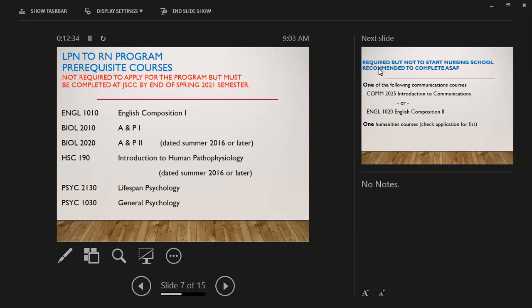Anatomy and Physiology 1, that's what A&P 1 is. Anatomy and Physiology 2, that must be dated summer 2016 or later. Introduction to Human Pathophysiology, dated summer 2016 or later. Students must also have completed or be completing at this time their psychology requirements, which are lifespan psychology and general psychology. So a student can apply from the prerequisite course perspective if they can complete these six classes by the end of spring 2021.